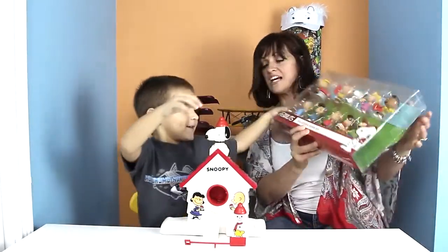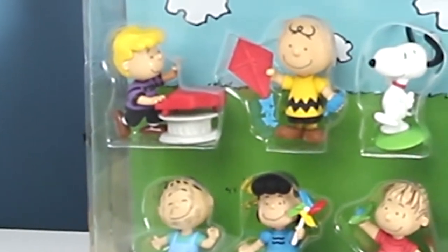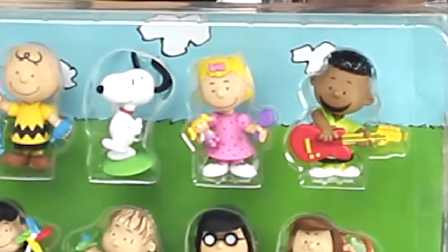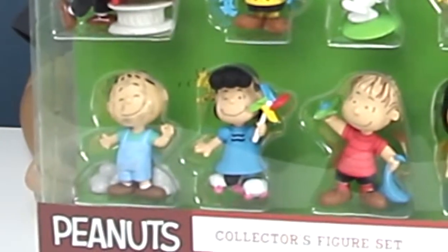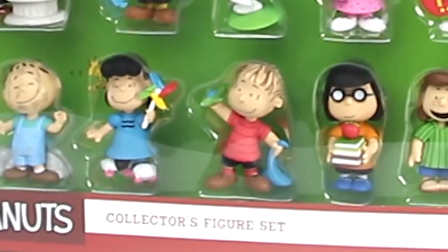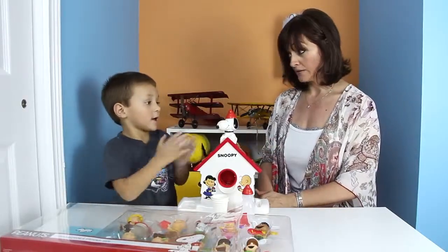I have some Peanuts collector figure set. Look at that. This has Schroeder and who's that? Do you remember from the movie? Charlie Brown. Yep, and who's that? Snoopy. We know Snoopy. And Sally? Yep. Franklin, he was so cool. And we have Pigpen, and who's that? She always yelled at Charlie Brown. Lucy! And this is Linus and Marcy. And who's that? Peppermint Patty.